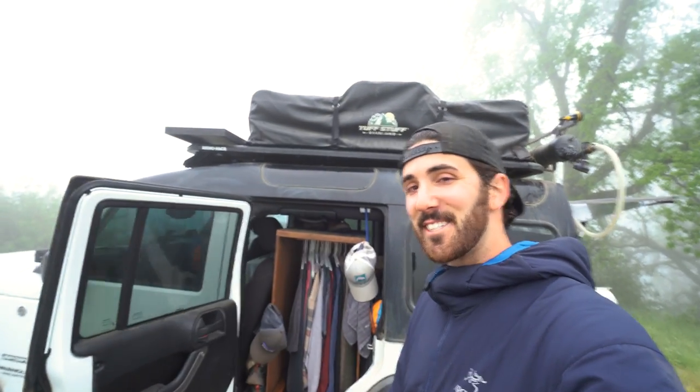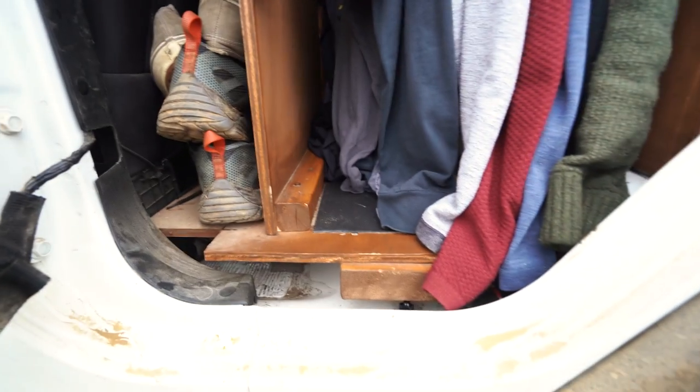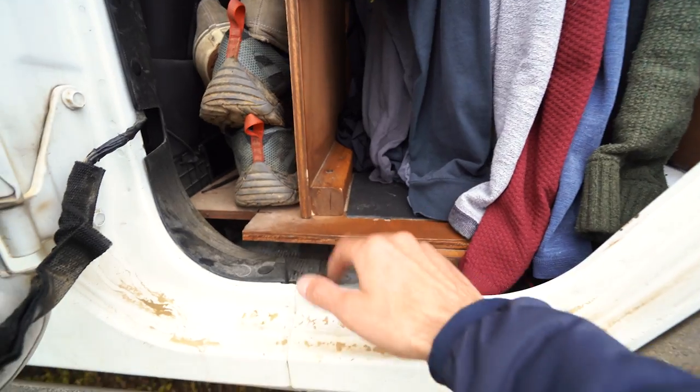But moving on from that, we'll go to the driver's side door. This is the closet. So I ended up building a little closet. On top it has some grip. Some shoes are up there right now. And this is just connected again with this 2x4 that runs directly into the Jeep.